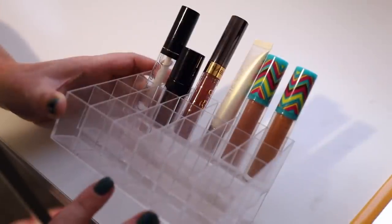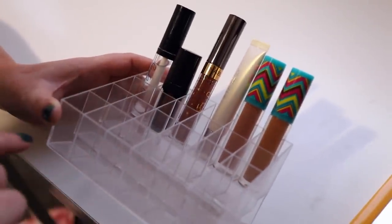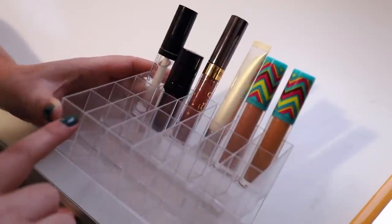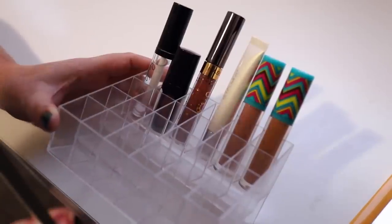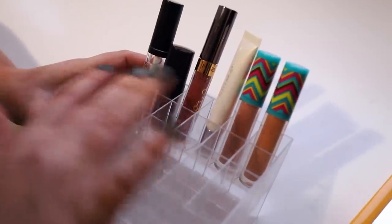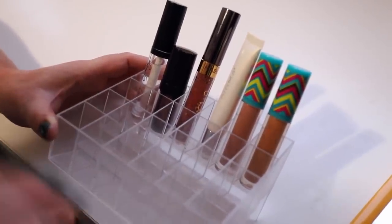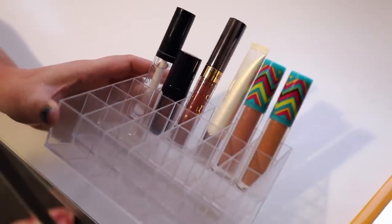So what I'm planning on doing after every episode of this Swatch Off series is adding to this lipstick holder all the products that I'm decluttering so I can adjust my final tally with removing these. So that's the plan. I've only technically decluttered six in this video, but hopefully I'll be able to declutter a lot more in the upcoming videos.